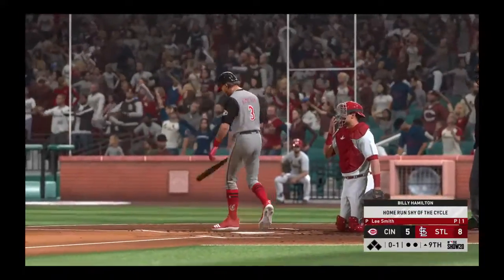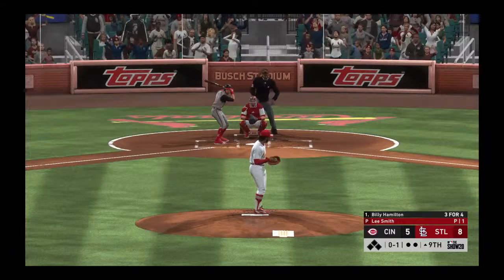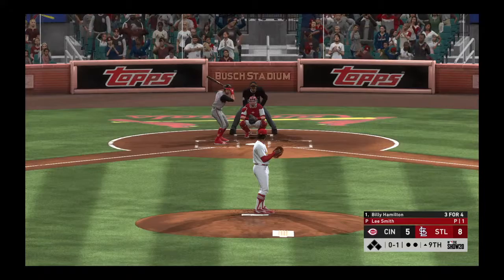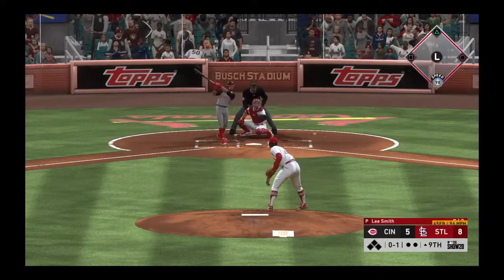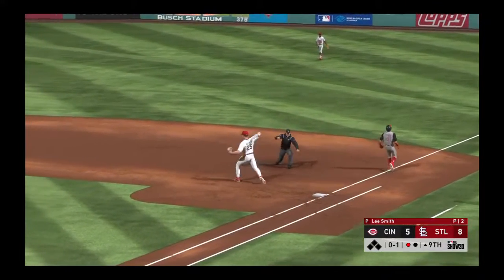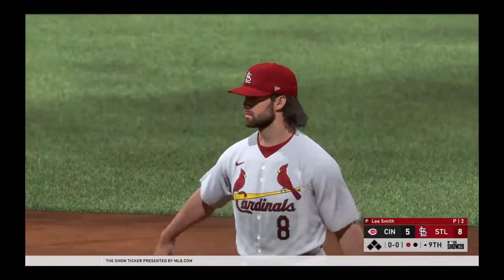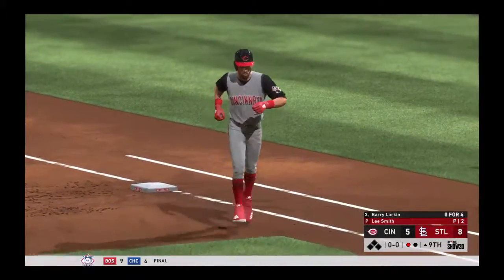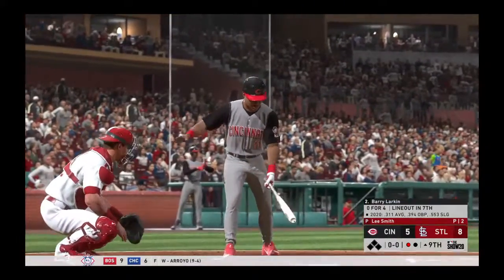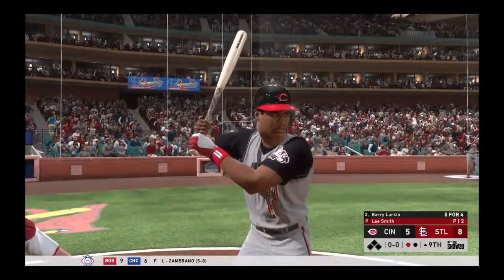No balls and 1 strike. One strike offering now to Hamilton. Bounce it to the left side. Throw on to first for the out, and that is how the 9th inning gets underway. The batter, number 11, shortstop, Barry Larkin. Ready now, Barry Larkin, struggling so far in this one and looking to erase his 0 for 4 ballgame right here.